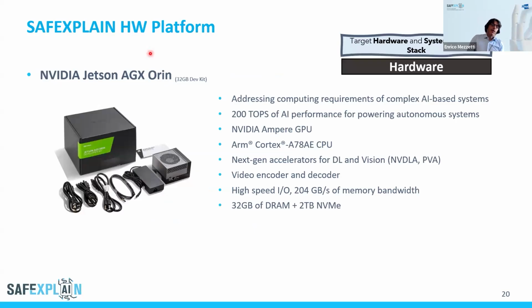So in SAFEXPLAIN, we had to select a target platform. We were looking for a platform able to address all the computing requirements coming from complex AI-based systems, and the NVIDIA Jetson AGX Orin was a candidate platform. It can provide a large amount of operations that can support quite complex applications for autonomous operation decision-making. It brings a large amount of computational power with the NVIDIA Ampere GPU, several clusters of ARM Cortex A78 CPUs, and also ad hoc accelerators for deep learning with NVDLA or vision applications, dedicated video encoders and decoders, high-speed IOs, and 32 gigabytes of memory that can be extended with 2 terabytes of NVMe.